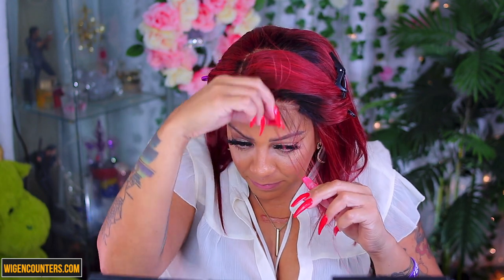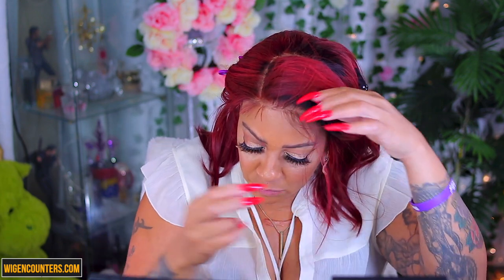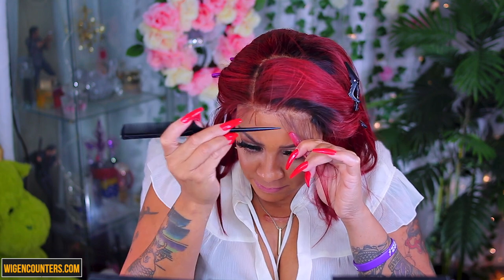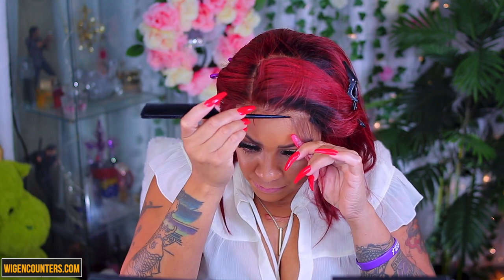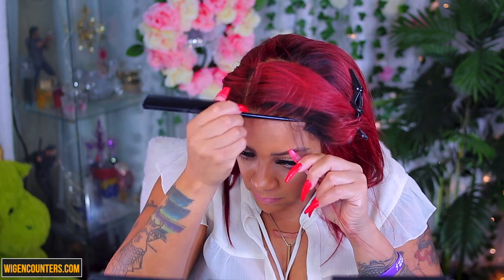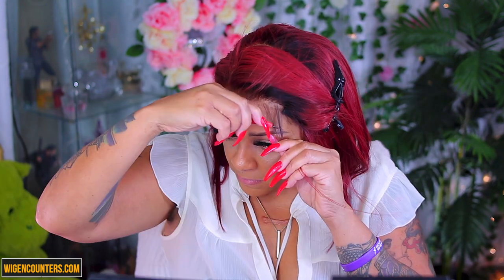Then I'm going to just remove some of those baby hairs and put them back where they belong, or those loose hairs rather. And I'm just going to find the hairs that I'm going to use. Now, mainly what I'm trying to do is camouflage or cover that little piece right there that you see, which is a track right there.